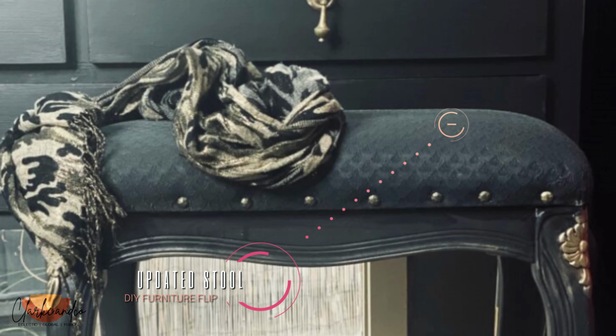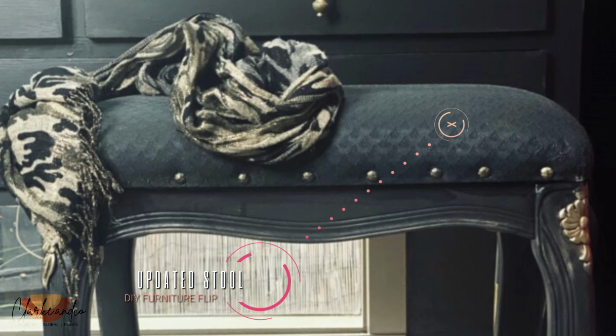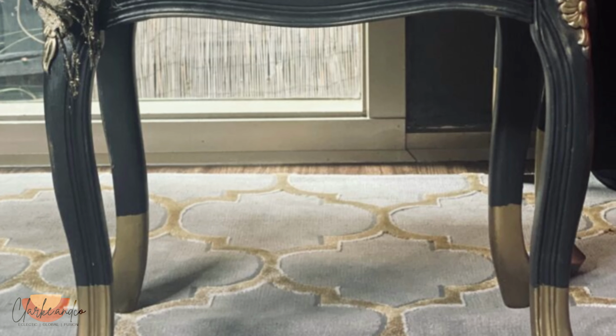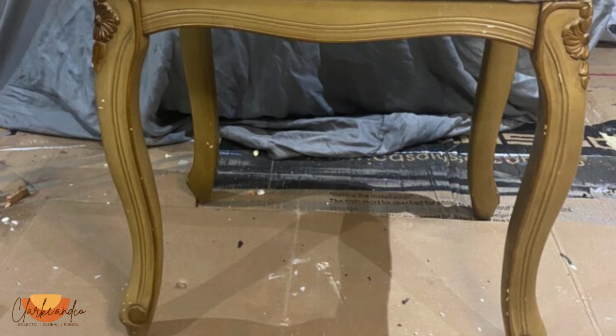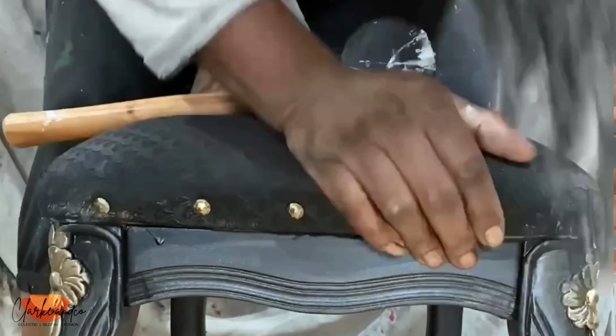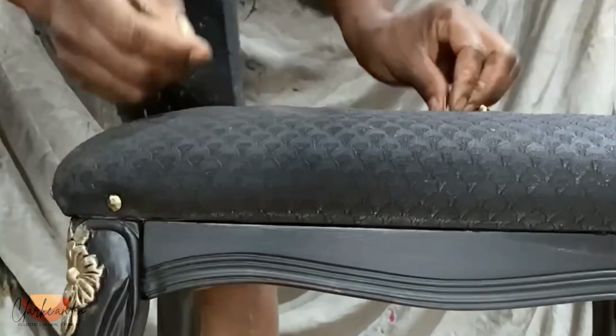The stool was another quick and easy furniture flip that really complemented the dresser. I picked this up from a thrift store. I knew that I could quickly turn it around and make it really blend in and work with the rest of the room. For more details on this furniture flip, check out the separate video.